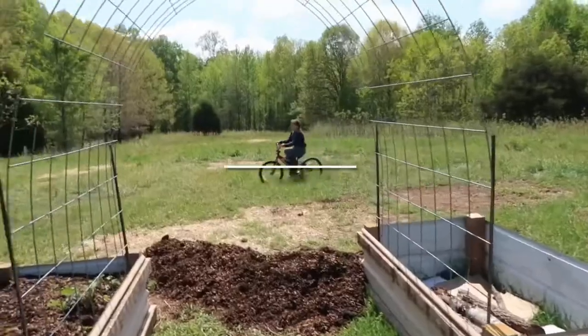we have. We're having a hard time getting compost in our area. Everybody's sold out. But as soon as they're done with that, I'm gonna get the rest of our strawberries and onions planted, and then we're gonna move on to some other things.